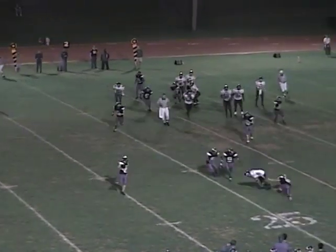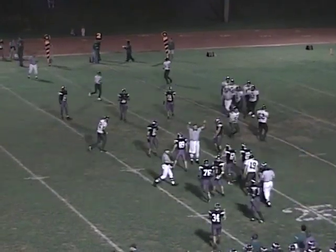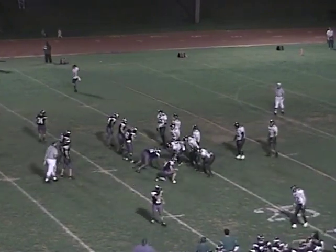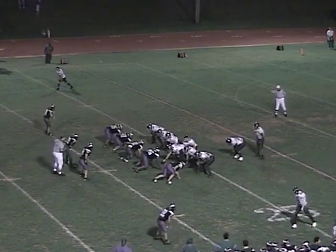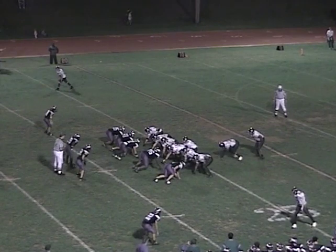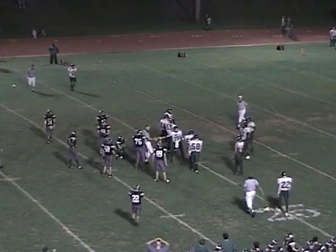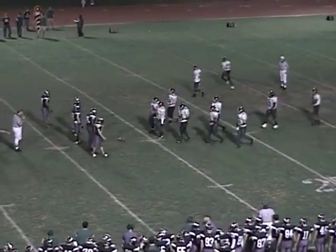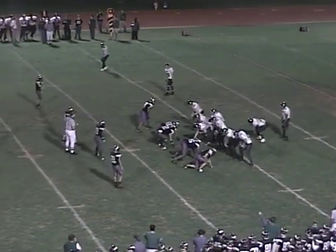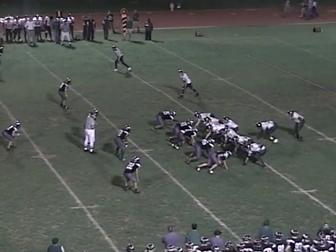Good ball. First down. First down. Pass complete. Well, now they messed it up. Now they're pushing weak side. Now they're weak side.